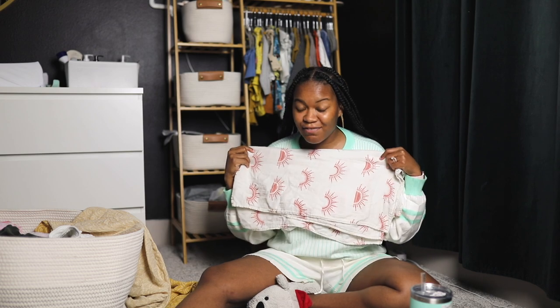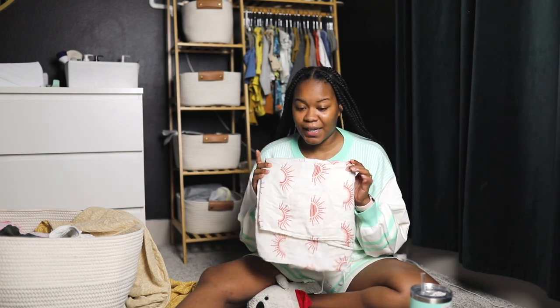So I'm gonna go over the things that I think you should buy, and that I wouldn't really recommend, or if you want to get it, then that's totally up to you. So first things first, since I'm folding it, you definitely need swaddle blankets.